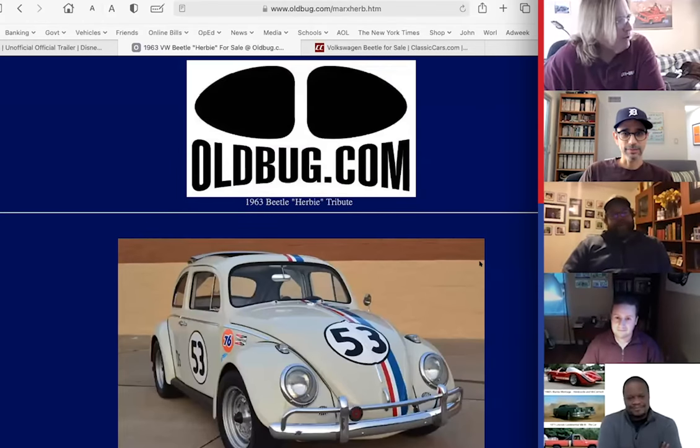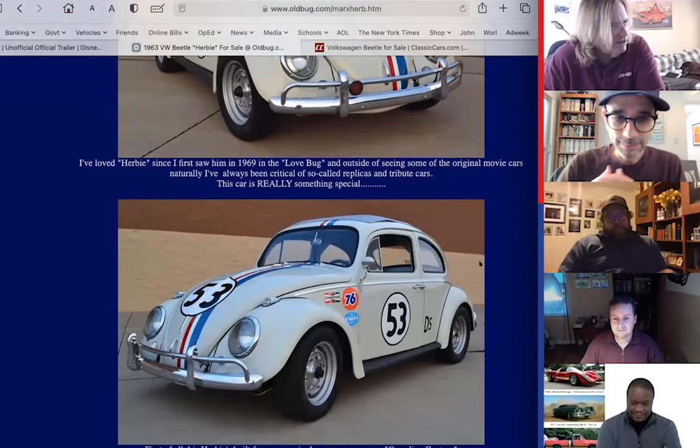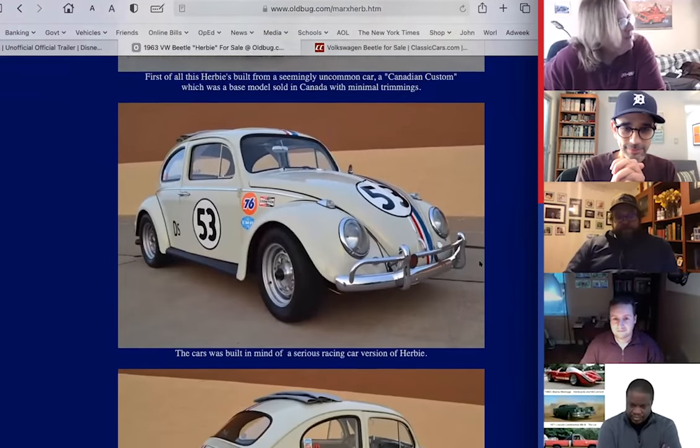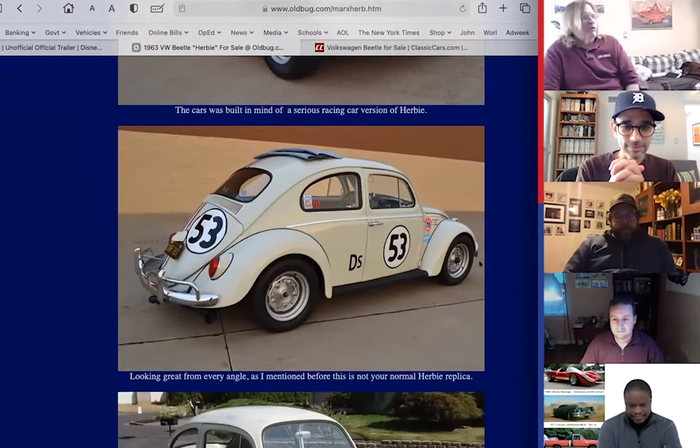And I think Mr. Huffman, you want to kick it off to see what your favorite movie car was? I do. And I was going to start off with a more elaborate opening, but apparently it's not going to work. Oh, Herbie. It's Herbie, which of course is a 1963 Volkswagen from one of the best movies of 1969. The original one. I don't care about any of the sequels or the remake.